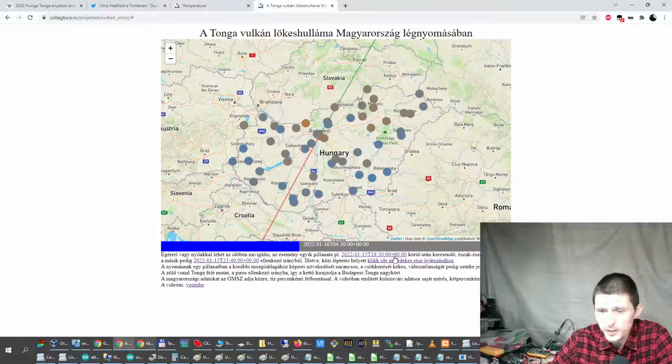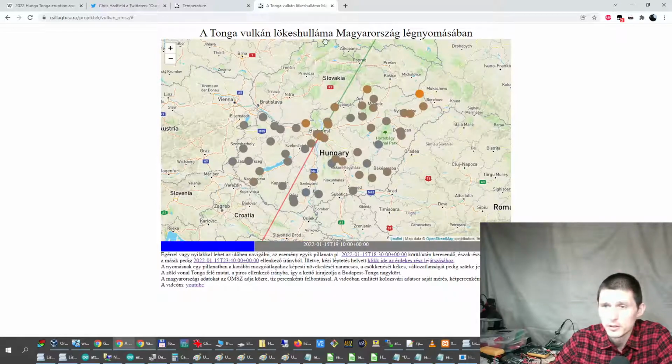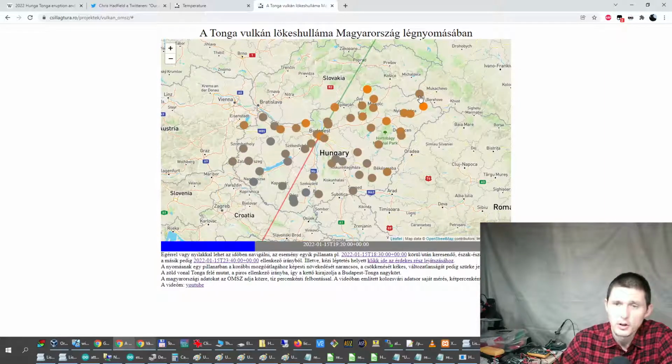The moments of interest are here. Let's just click it here, and let's see what happens if I step through time in 10 minutes increments. Hop, here we can see the rise in pressure arriving into the Carpathian Basin. Here are the Carpathians, and the first meteo station recording it. 10 minutes later, it's turning orange.